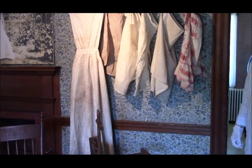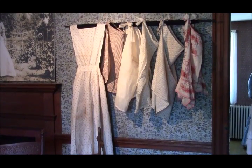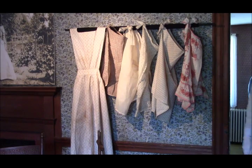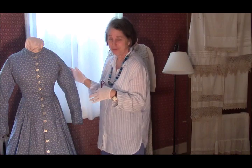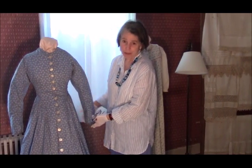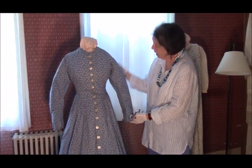So now we're going to take a little break and go into the next room and see objects which were worn generally at home. So now we're in the second room with garments that were worn at home.